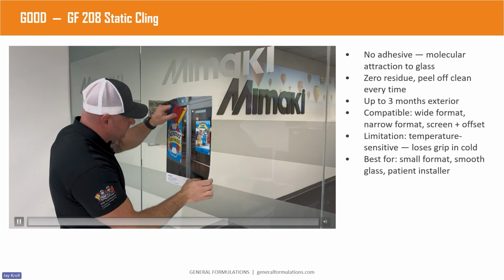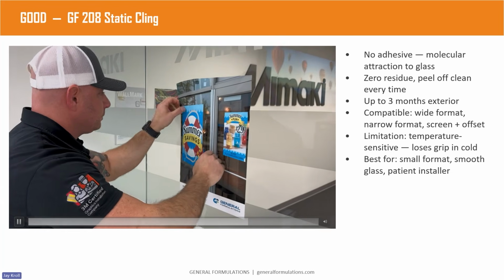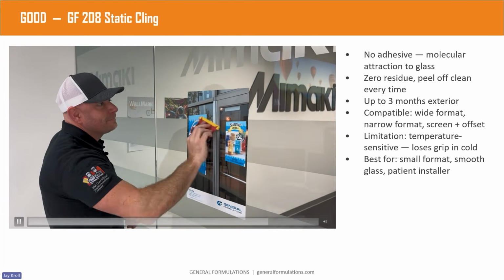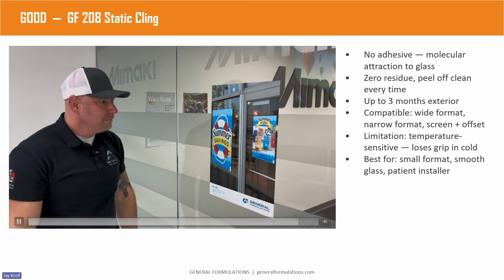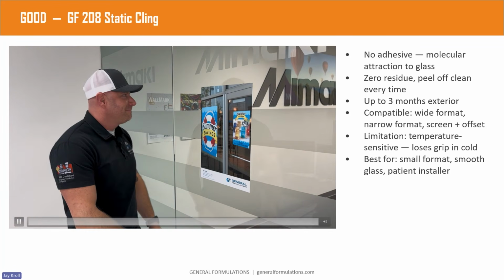It's just about making really good surface contact that's going to hold it in place. Now, it's also dangerous because a bad install on static cling, and you've seen it, is bubbles all over the place. It's a rough install, but it's good for a reason. It's the most accessible and least expensive of the materials. No bubbles on this install.